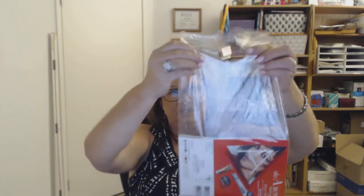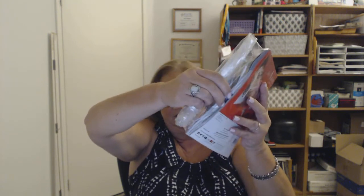Then I can roll this up and split the book in the middle, and I just tuck this in, and now my book is completely protected and it's waterproof. The water's not going to ruin it. So that's another way that you can do it.